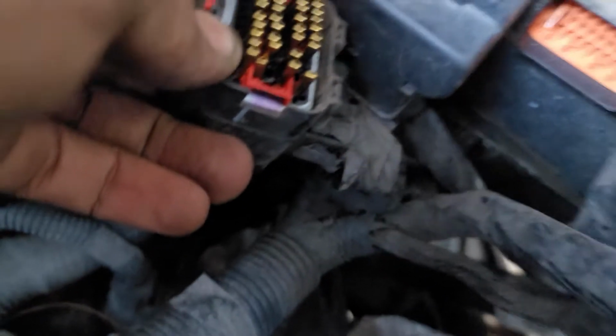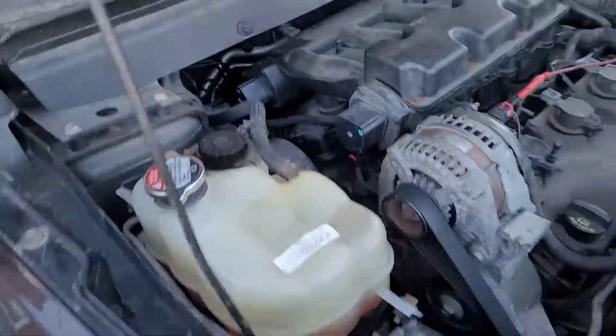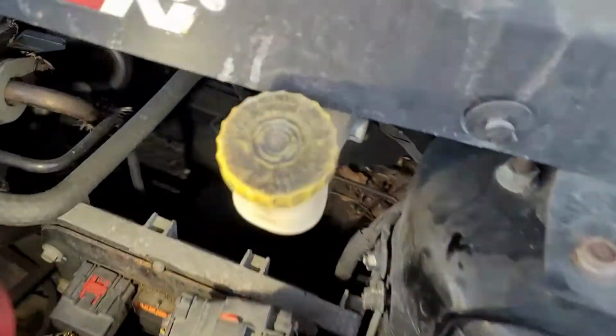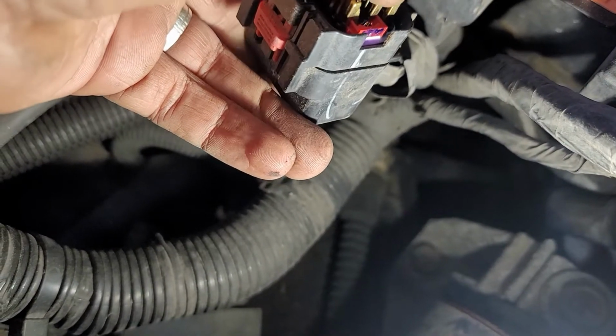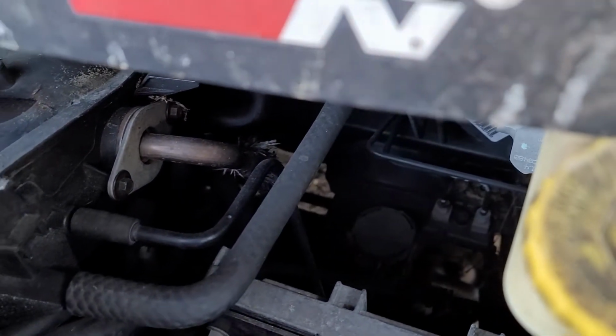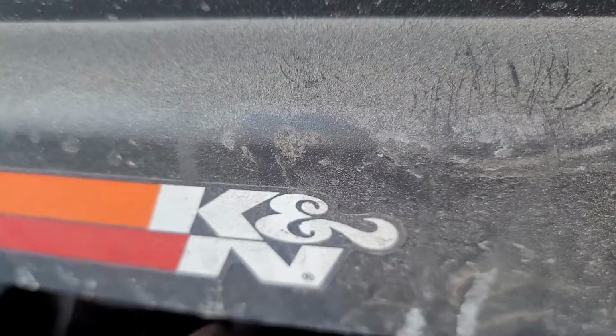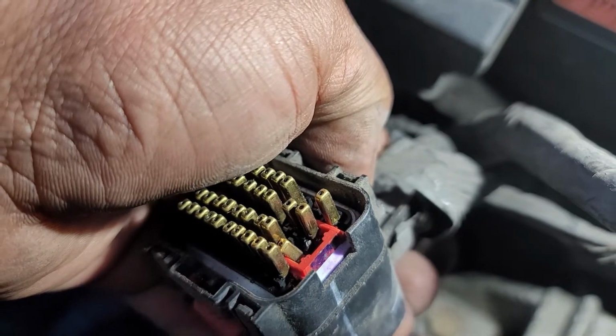Oh my god, look at that. You see it? Let me bring some light. Pin 19. It's right there. Oh, the whole harness is messed up. Look, some of them are pulled. But this is the problem. Pin 19 is not connected to the computer. Hopefully you guys see it, right? You see how low it is? That's pin 19.